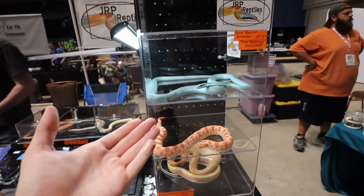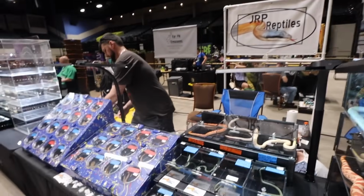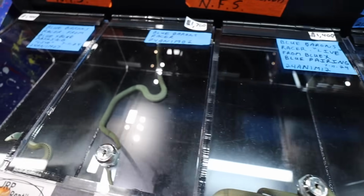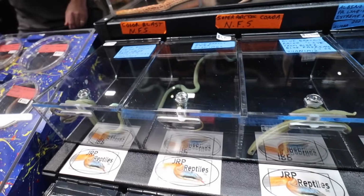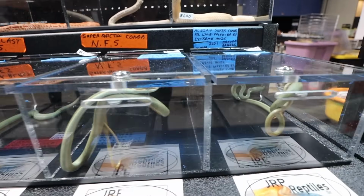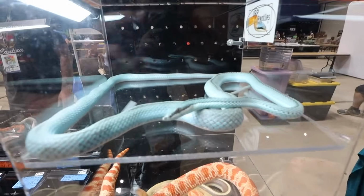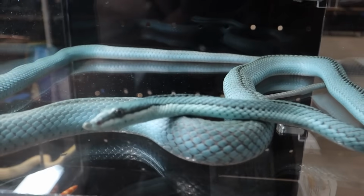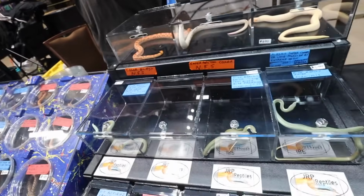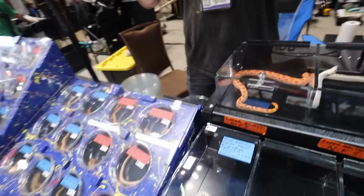We are back over here at JRP Reptiles, and I think we're gonna pull the trigger here, you guys. They're gonna be grabbing one of these little male blue barons racers. I don't know exactly which one we'll be grabbing just yet. I'm probably gonna sit here for another 20 minutes trying to make up my mind. Look at that beautiful specimen right there. So we actually went with this middle one right here. To me, he seems like he's probably the most blue out of all of them.